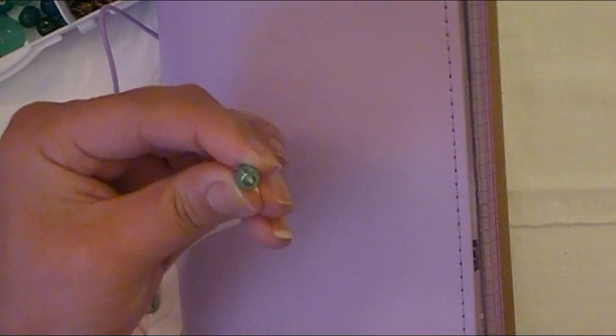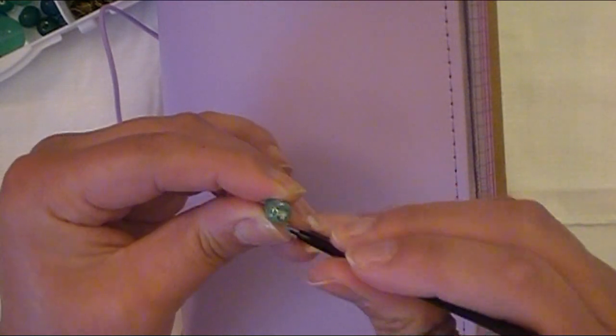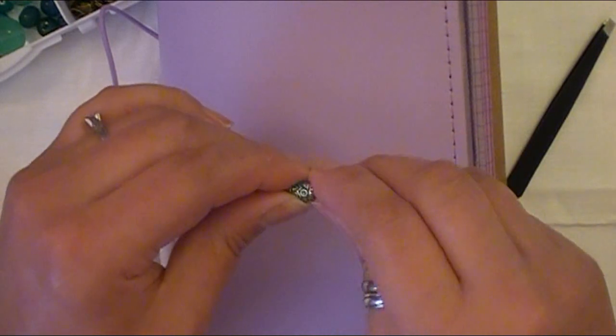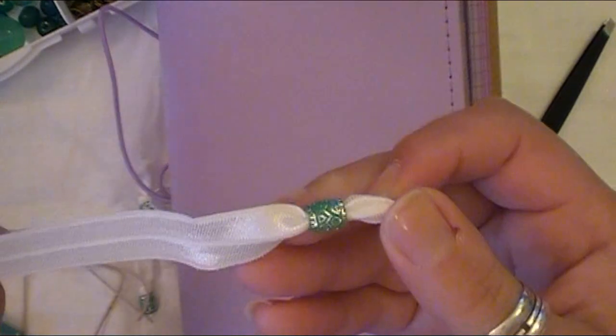And then you can take your pair of tweezers to reach in there and grab it out. If you don't have long enough nails to poke in there, then it just kind of comes out, and you just pull it through. And then all I did, and you see what I mean by the shiny side being up, that's the top side, and that's the back side.